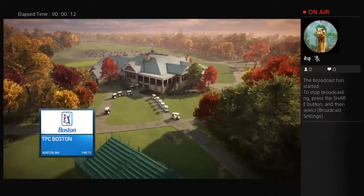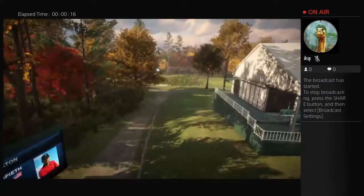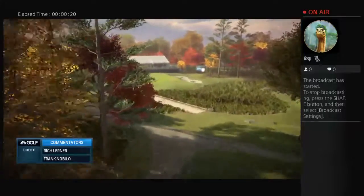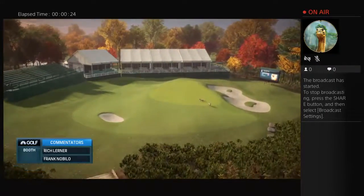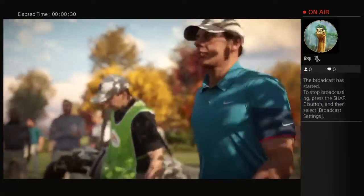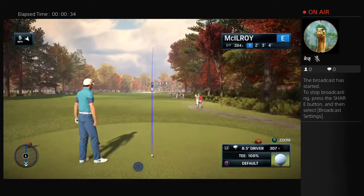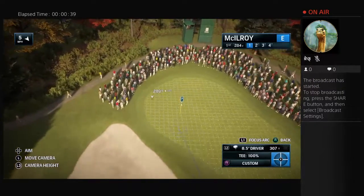It is a gorgeous fall day here in Massachusetts, TPC Boston, site of the Deutsche Bank Championship, part of the FedEx Cup playoffs. Frank, a really good golf course and highly respected by the best players in the world. It certainly is. Gives them an opportunity to score. Gil Hanse, Brad Faxon, they made some really good changes over the years, giving it that New England look, that old bunker style. And, of course, they've had a PGA Tour event here all the way back to 2003.